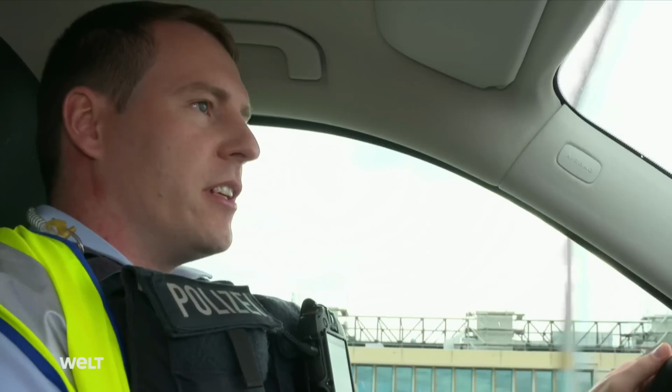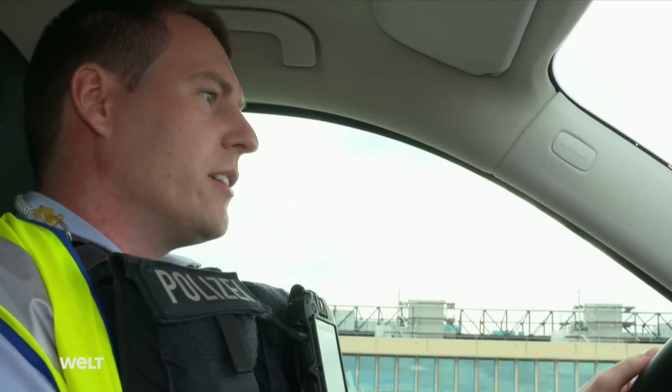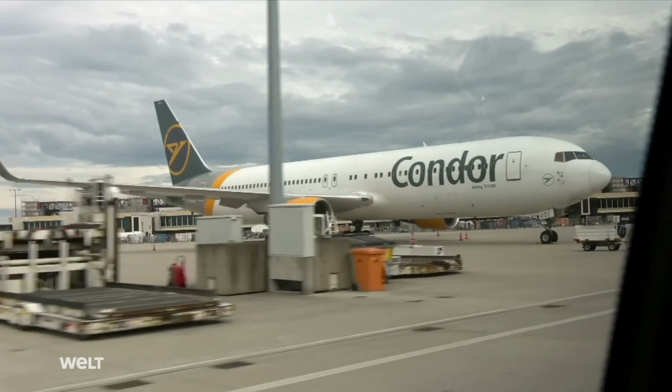We're dealing with a significant number of incidents on flights. We have to check the fence and also investigate passengers who violate flight regulations. The crew calls us in to handle the situation. It's not always a physical altercation, and sometimes it's as simple as someone smoking in the restroom or being drunk and refusing to comply with the crew's instructions.